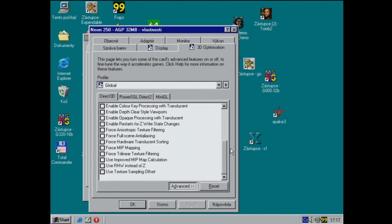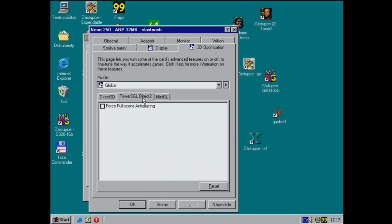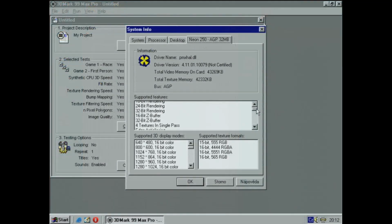We had to install patch 393 to make the Neon 250 work on a Pentium 3 1 GHz, a CPU from the following year, which was clearly something the developers hadn't taken into consideration.